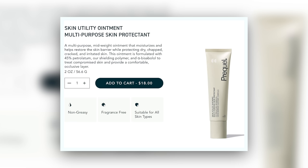But then Prequel sent me that, and then they also sent me this skin utility ointment, multi-purpose skin protectant, petrolatum bisabolol skin barrier support complex. And it's just a more elegant version of petrolatum that is just as effective as covering your face in Vaseline at night, which by the way is very effective, but it's just not as sticky, you know? And it does a really, really nice job. It actually feels like a skincare product, not like you stole something from your doctor's office. And my good friend Natalie also has it, and she's like, oh my God, Kackie, put it on your cuticles before bed.